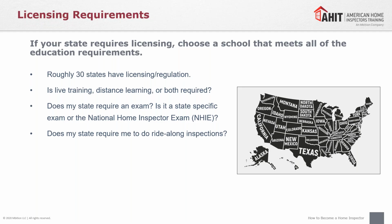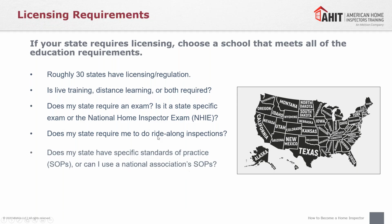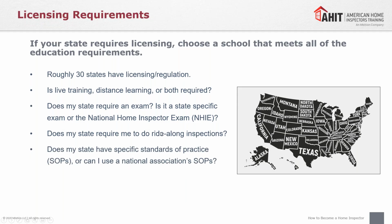Does my state require me to do ride-along inspections? Some states do, like Arizona, for example. Massachusetts, Connecticut. So there are some states that have that requirement. Again, if you call our admissions department, they can help you out with any questions that you have regarding your state.